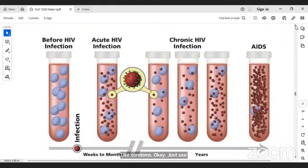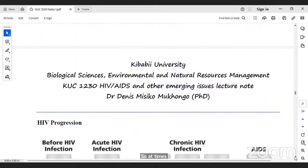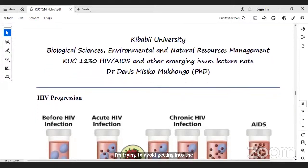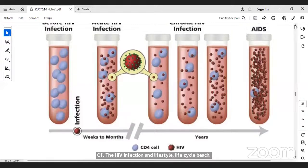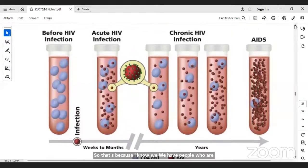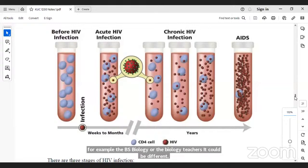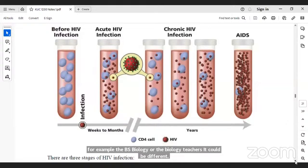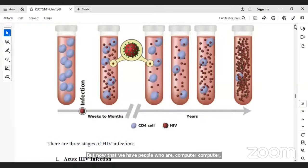So at times, I'm trying to avoid getting into the very technical bits of the HIV infection and life cycle bits. That's because I know we have people who are taking very different courses. If I was teaching, for example, the BSc biology or the biology teachers, it could be different. But now we have people who are doing computer, others doing business, and others doing journalism.